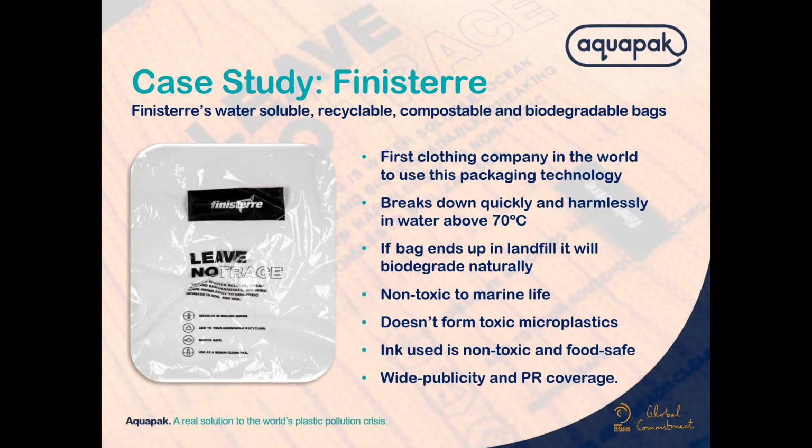If it goes into landfill, it will biodegrade naturally, and they know it will be non-toxic because it is certified as non-toxic in a marine environment, and it can't cause the harmful toxic microplastics that you get from other hydrophobic polymers. And if you were wondering about the ink, the ink is from a non-toxic and food-safe source. So again, that's compatible with it and will break down naturally.